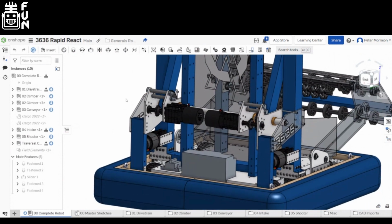And it looks like a really solid design. So, did you end up prototyping this, or are you just kind of going for it? Yeah, we are just kind of going for it at this point.